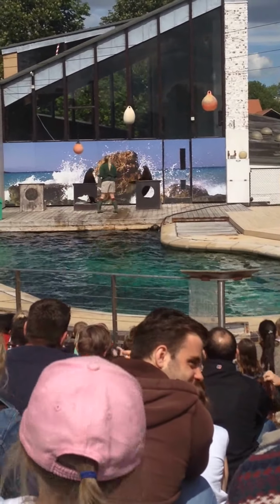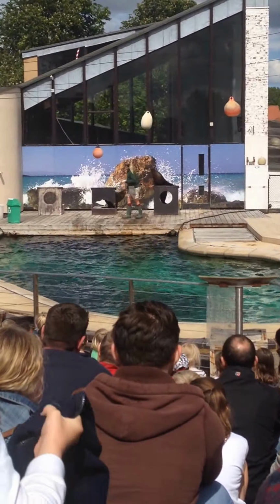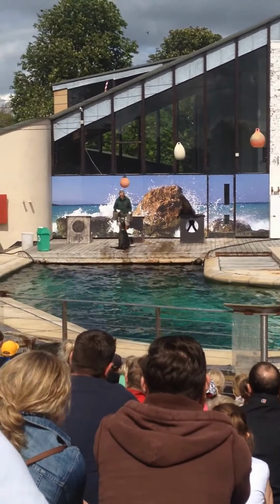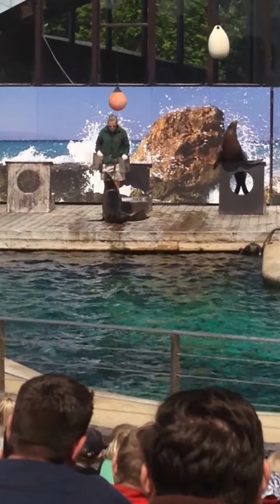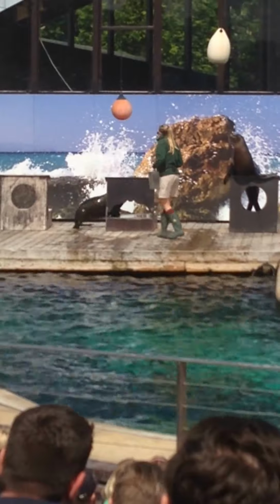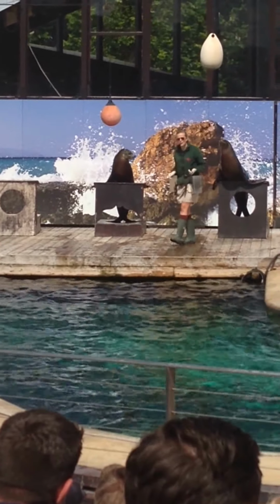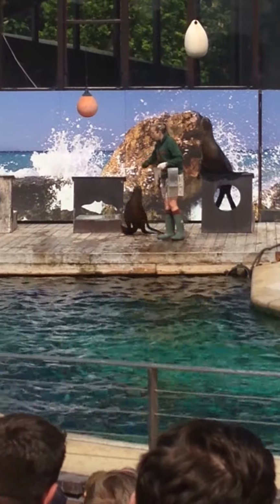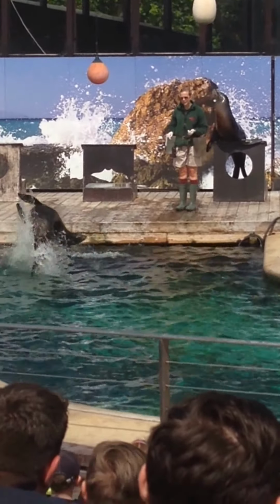Now we've shown you how a seal and a sea lion moves out on the land, but we're going to show you how a seal moves in the water. Lara's very good at doing this impression. There we go. Very, very elegant indeed. So if you saw there, she just moves the lower part of her body a little bit like a fish. But she's going to show you how agile sea lions are in comparison.